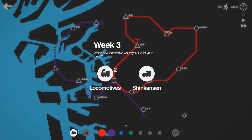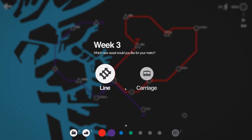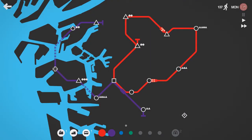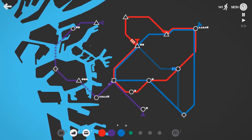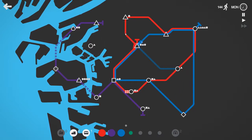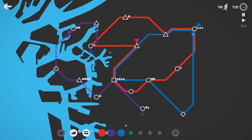Okay, this is starting to get silly. I'll go with a bullet train and a carriage this time. Now, before I get too carried away, I'm going to do this somewhat. Now, if I do that, then that, then that, then that. That's going to give me a sharp angle, but at least I'm going to break that up.